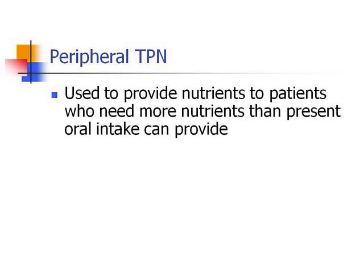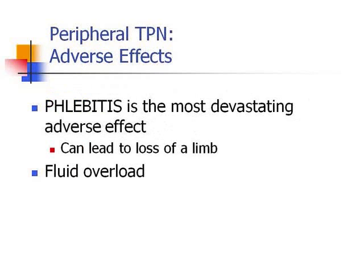Peripheral TPN is used to provide nutrition to patients who need more nutrients than their present oral intake can provide. The problem with peripheral TPN? Phlebitis. Phlebitis is a big one, and it can be devastating. It can lead to the loss of a limb. So you have to be just compulsive about checking the site for this one. And the second common, well, it's not that common, but it's devastating enough, is fluid overload.